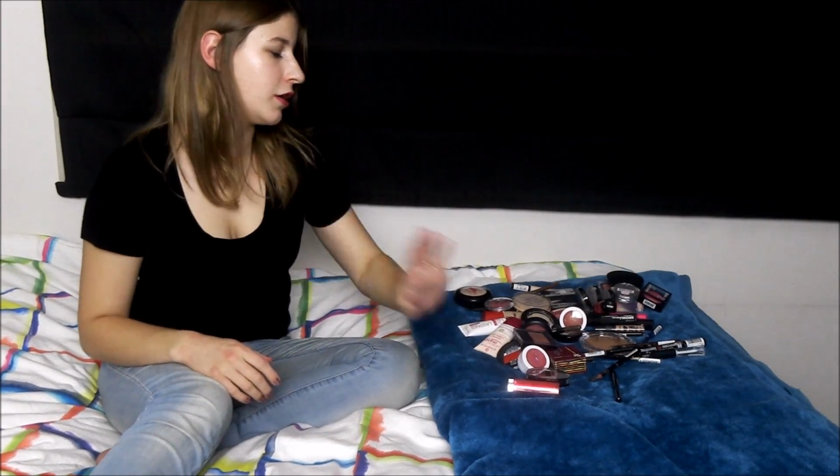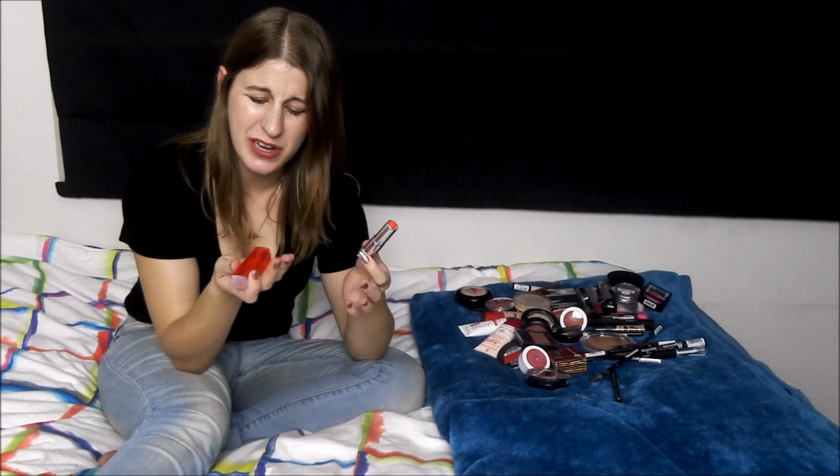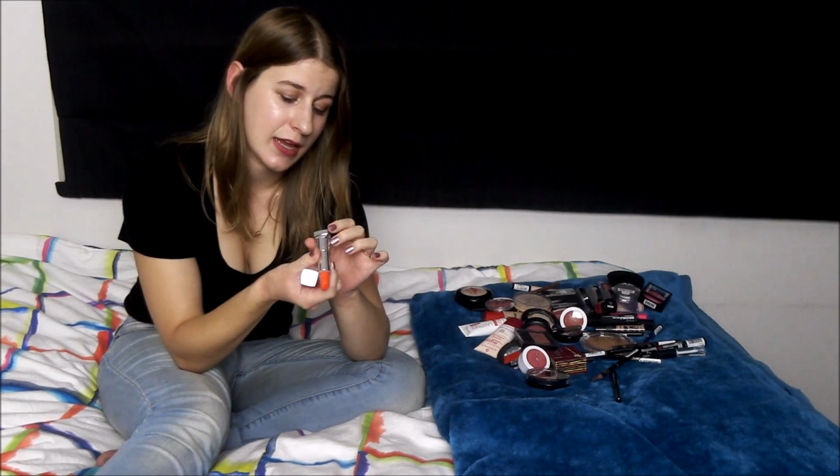Okay, so, oh no, here's one more. This is a Maybelline Colour Sensational lipstick. This is probably from the Vivids line, I think. That's what the orange packaging is, right? These smell really nice too. This is in the shade Electric Orange, and I'm going to keep this one as well. It's just a really nice summer colour. It looks really intense, but if you just do one layer, it's quite subtle, and you can build it up to be intense if you want it to, but it doesn't have to be.